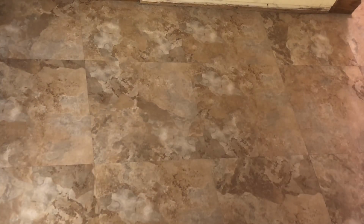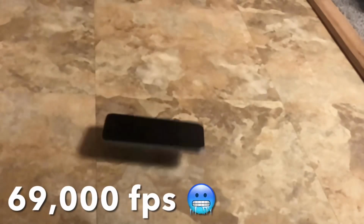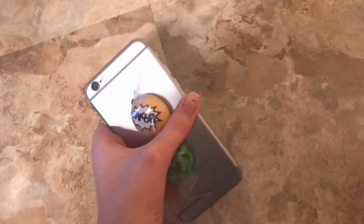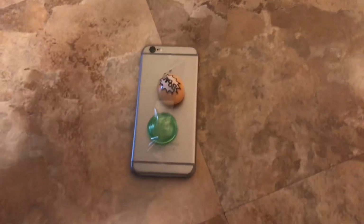Alright, guys, so I have a second camera over there that records at a maximum of 420,000 FPS. So we have a slow motion camera, right over there. But we're gonna drop this thing in 3, 2, 1. Alright, guys, checking out the damage. It's completely fine. This is a brand new iPhone 6, so of course it's okay. It's very durable and it's new by Apple, so probably one of their toughest phones ever.